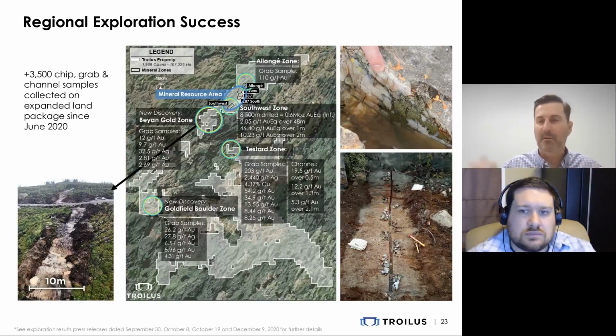Because from pre-feasibility to feasibility is really only 6 months. The permitting process for us is going to be 10 to 12 months, where the majority of companies are going to be 18 months, probably 2 years. We are a fully permitted mine site. We're going to be permitting an amendment rather than from scratch.